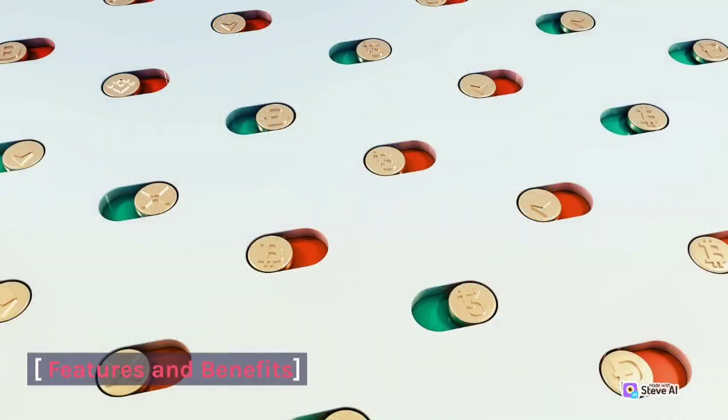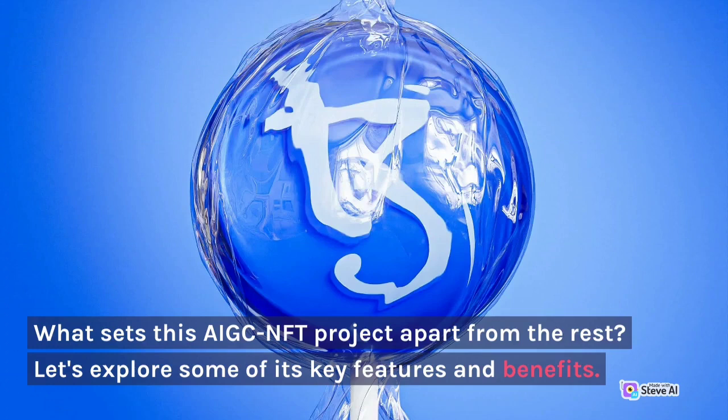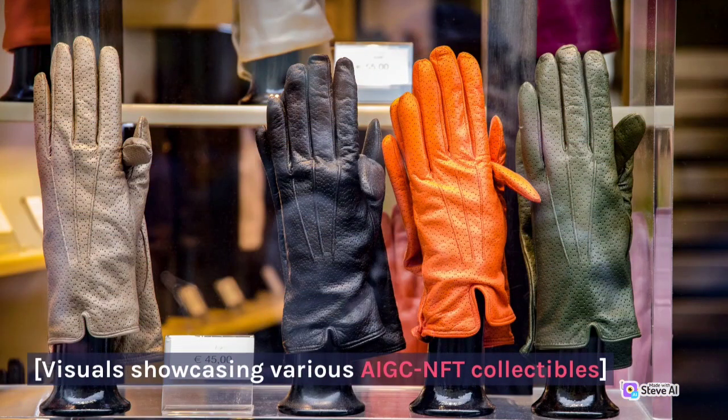Features and benefits. What sets this AIGC-NFT project apart from the rest? Let's explore some of its key features and benefits. Visuals showcasing various AIGC-NFT collectibles.